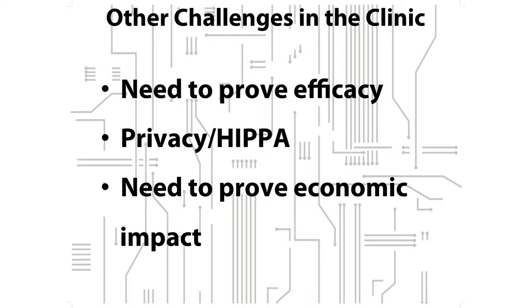They also only have 20 minutes per patient, so a lot of these companies creating clinical devices aren't thinking about the 20 minutes a doctor has with a patient. It takes 10 minutes for a doctor to interpret the data, talk to the patient, and give them an explanation, so they can't do that. There are lots of other challenges, right? Efficacy is not proven on a lot of these things. The economic impact is not proven, and HIPAA and patient privacy are so important in this, but no one's really figured out how to solve this issue.